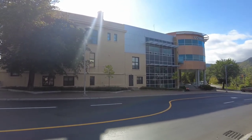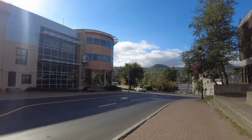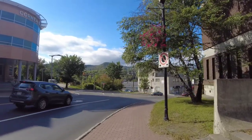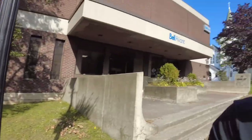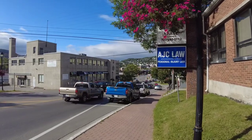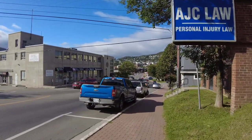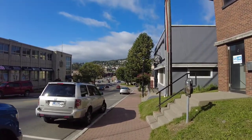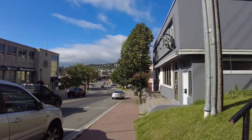Another shot of City Hall. So I did live in Corner Brook for a while. I believe I've lived here for 5-6 years. Back in the early 2000s, before I moved to Toronto in 2006, I believe. And we're walking downhill. This is a little valley here.